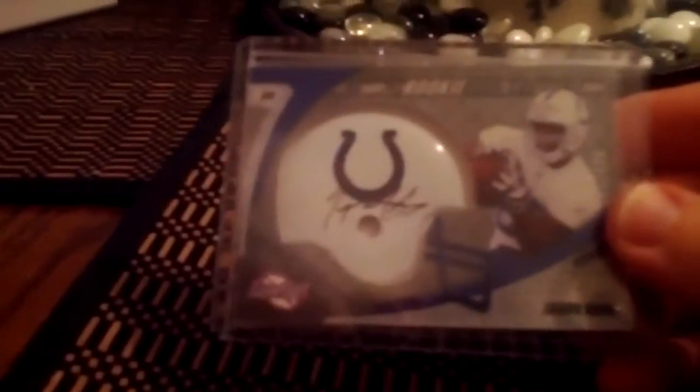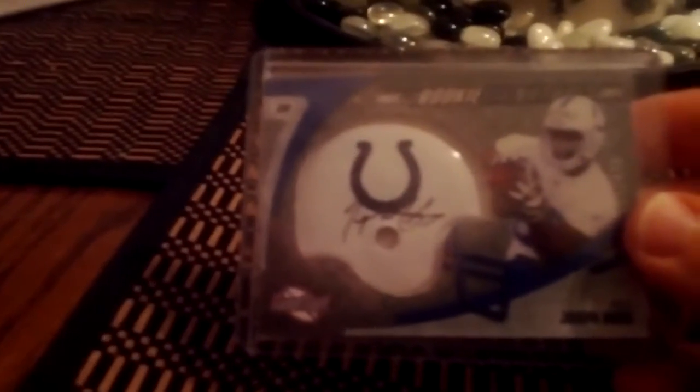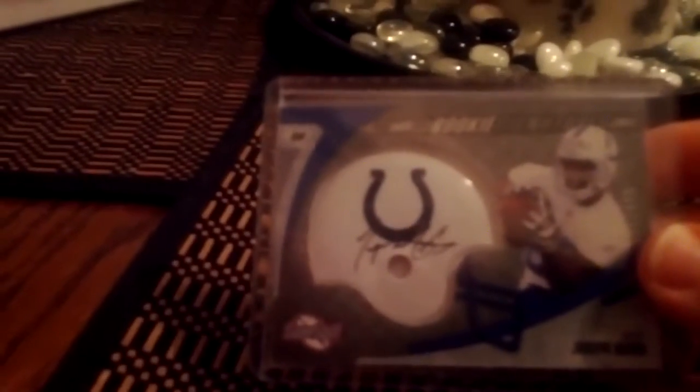Okay. Then I picked up 2005 rookie signatures, Joseph Addai. I saw one of these in person up at a memorabilia shop nearby. It was framed with an 8x10 picture. It was really sweet looking. And it was of one of the ones I'm going to show you in a second.